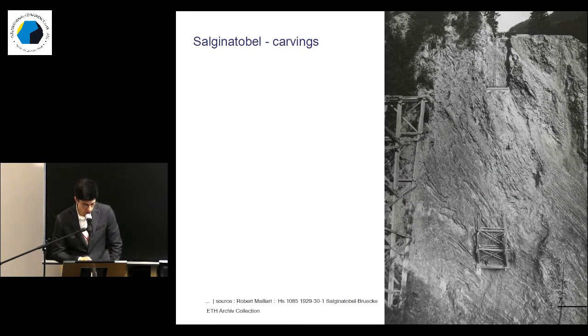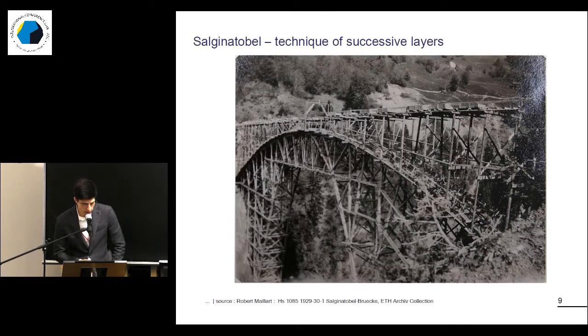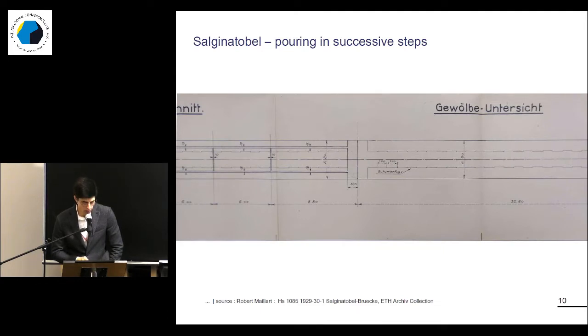Let's investigate the fabrication approaches. First, they made preliminary carving in the rock to prepare the support of scaffoldings and massive foundations of the arches. Then, a complex truss system made the scaffolding. It remained quite light and narrow since the bridge was only 3.5 meters wide. The execution plans show that Maillart doesn't describe the geometry of the arch, but defines successive level quotations. This is a technique of successive layers, and successive steps in the pouring sequence.